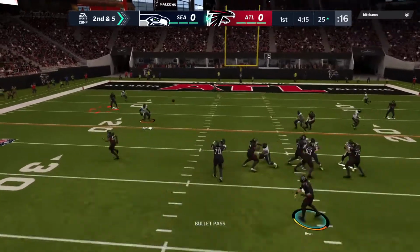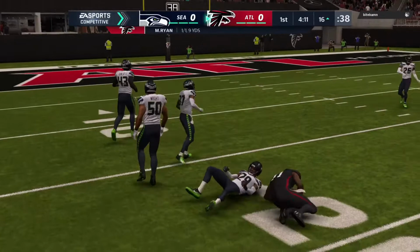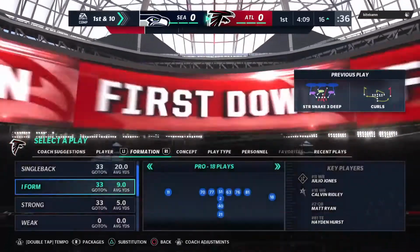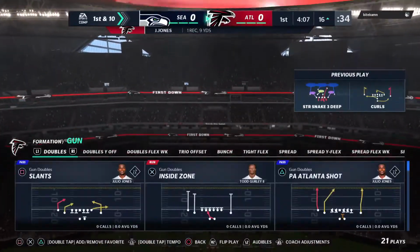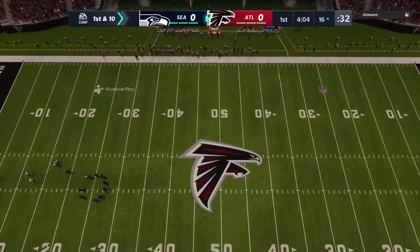To throw is Ryan. The left side completion to Jones. And he'll take it down here just shy of the 15 at the 16-yard line. 9 yards to pick up there, and it's a first down. 16-yard line.